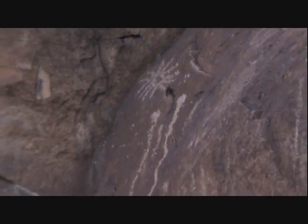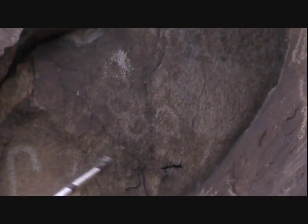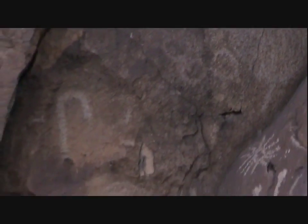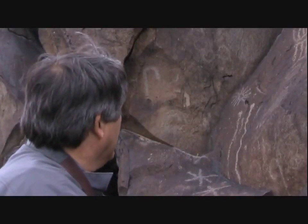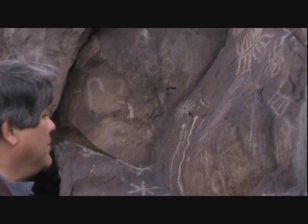And then we actually have, if you look, a series of four circles that are very old because the patina has grown back over them, and they're very faint. And so we can see that in this particular glyph panel, a wide span of time, maybe as much as 1,000 years of glyph making at this very site, this very panel. And of course, many artists that maybe spoke the same language, but didn't know each other.